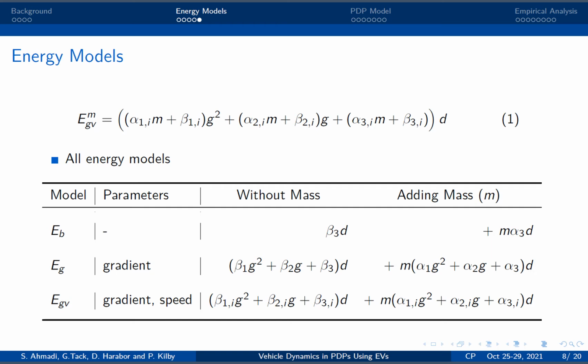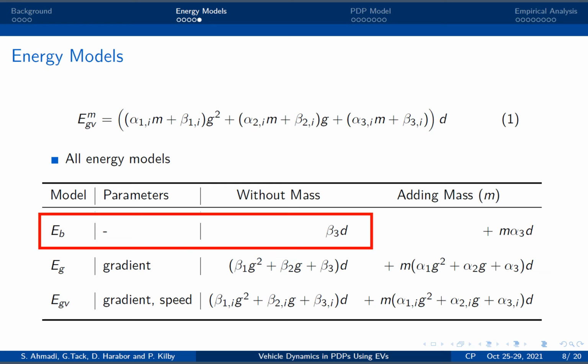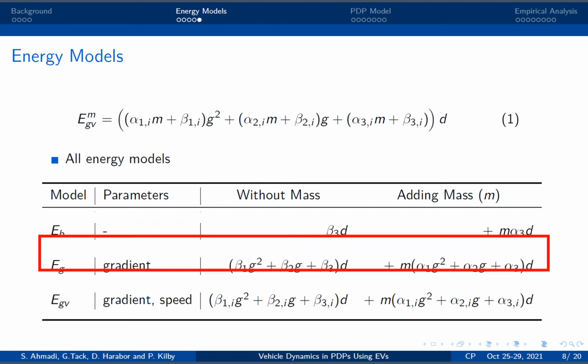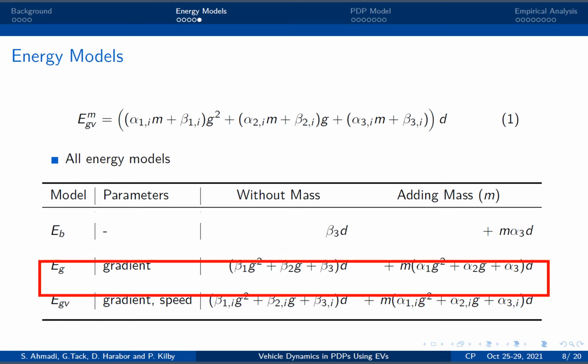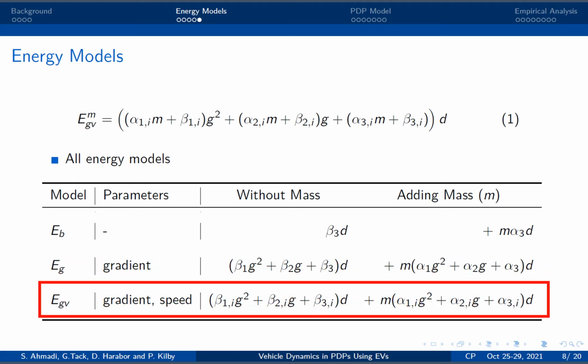So given our full energy model with all parameters considered, we can now derive 6 energy models that take parameters of vehicle dynamics into account to varying degrees. Our base model EB just considers the fixed rate consumption via beta 3. If we want to add mass into this model, we then have one more term including parameter m and alpha 3. Similarly, for models with gradient consideration, we have two relations depending on the availability of extra mass. Finally, to incorporate speed, we just replace constant coefficients alpha and beta with pattern dependent coefficients alpha i and beta i to obtain the last pair of models, including our accurate energy model.